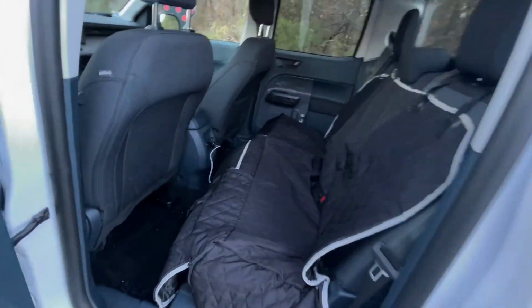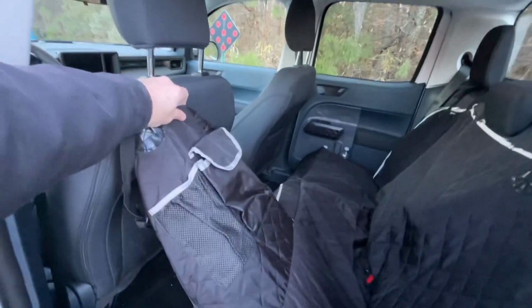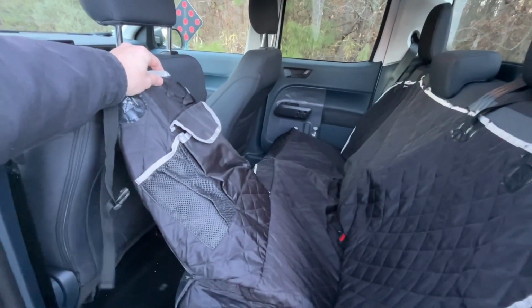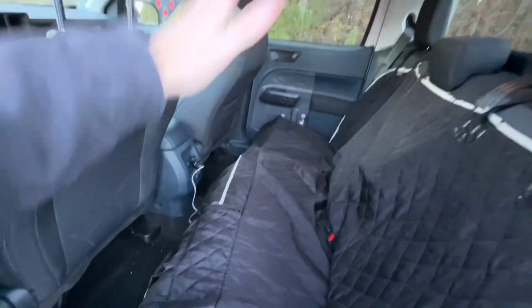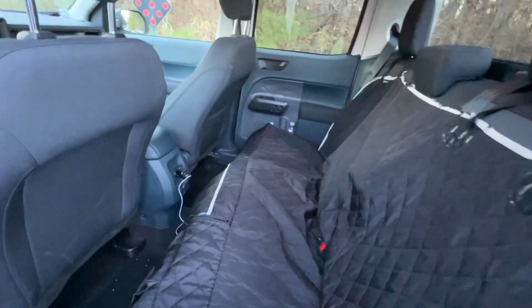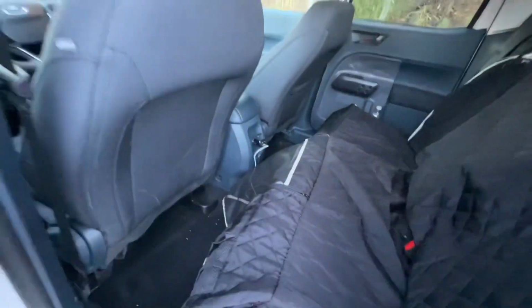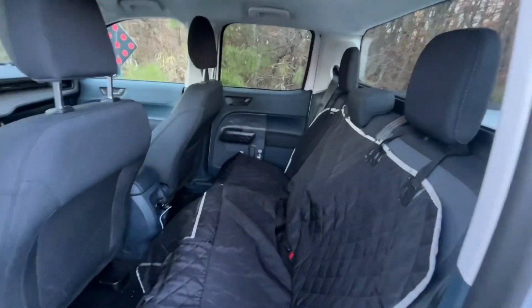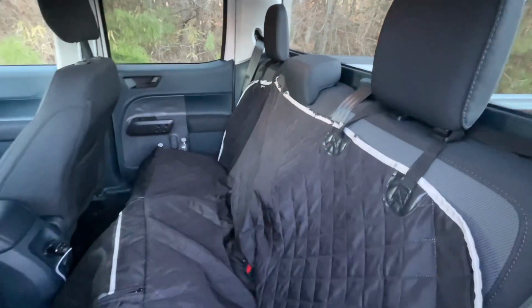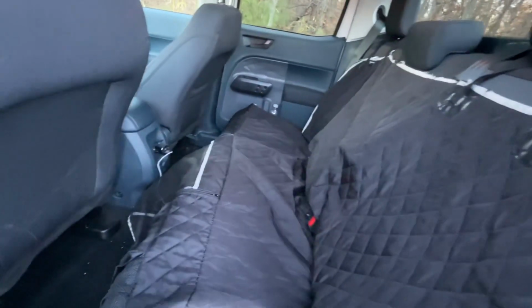Or you can do this and create a bit of a barricade for the pets not to get up front, and it'll have them sort of almost trapped in back here. But it's got this clear sheet to where they can see you, they can breathe, they can do all that stuff. So there's no cruelty to animals or anything like that.